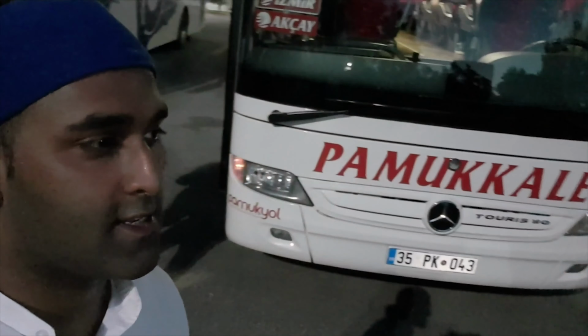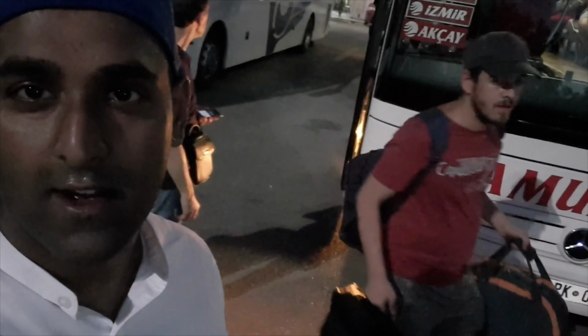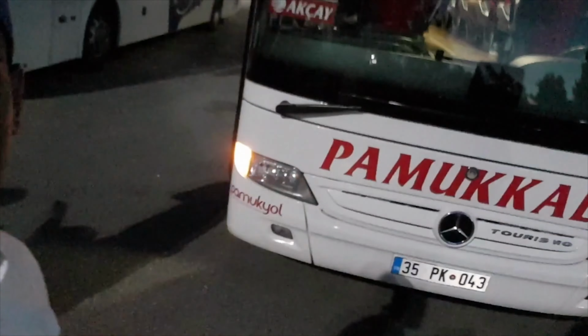From Antalya's main bus stop, Autogar. Antalya's Autogar, or the bus station, has so many facilities such as ATM cash machines, a small post office, currency exchange, an internet cafe, food and much more.